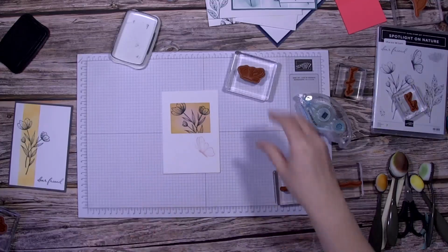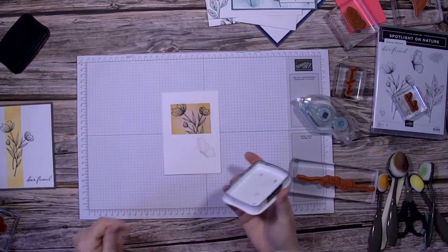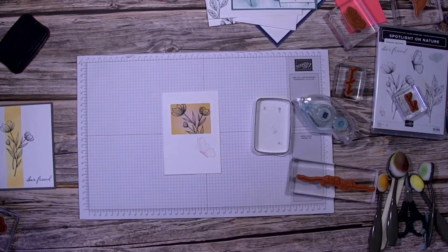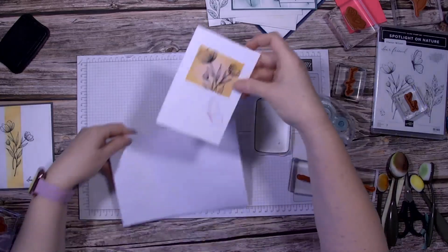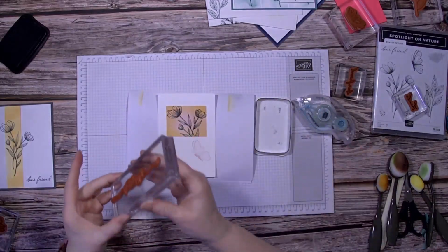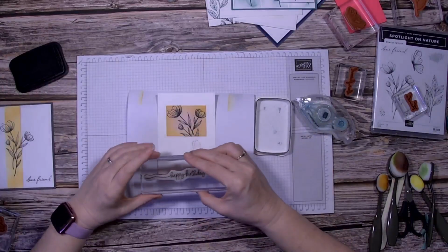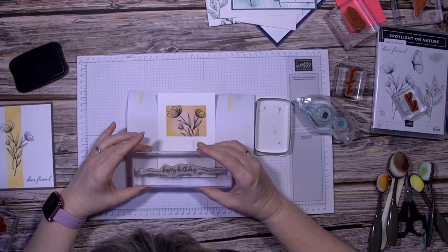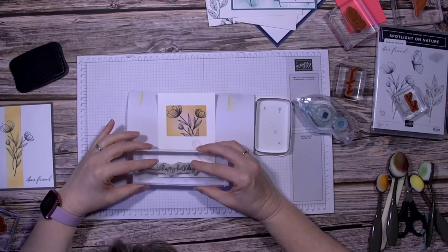So I've tried to just use the one stamp set, but sometimes you need to change it up a bit. So I'll just grab my paper again and I'm going to just do black in the happy birthday. And because of the length, I'm actually going to go a bit to the left.